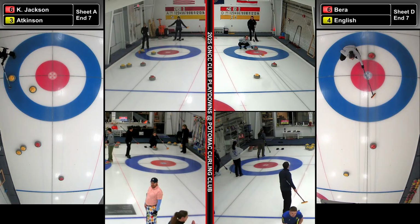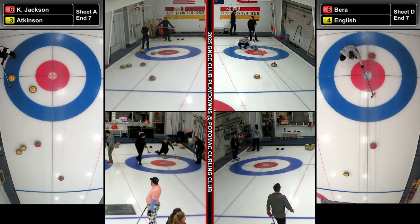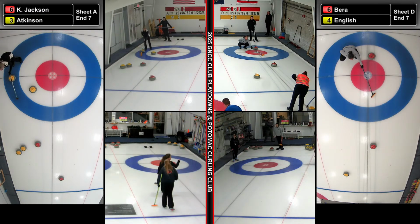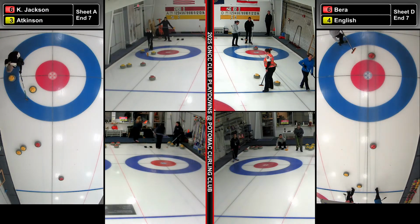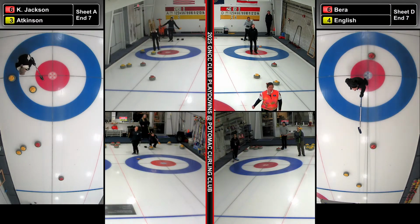Is he going to put the second one in the house? So I'll do this. Am I going to jinx him? Commentator's curse. This could be a draw to the wing. I didn't really see the call. I'm curious to see what they decide to do here. Yeah, it looks like he wants to go in, which makes sense.